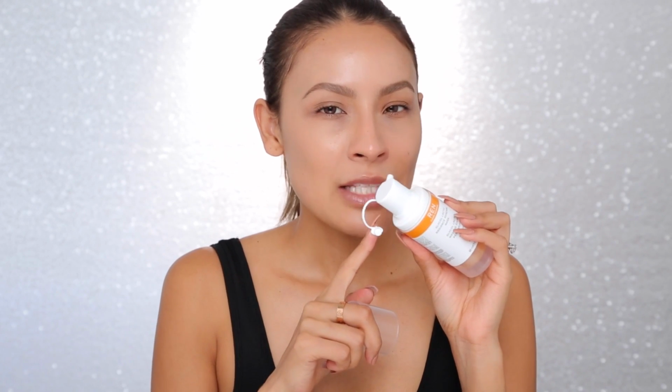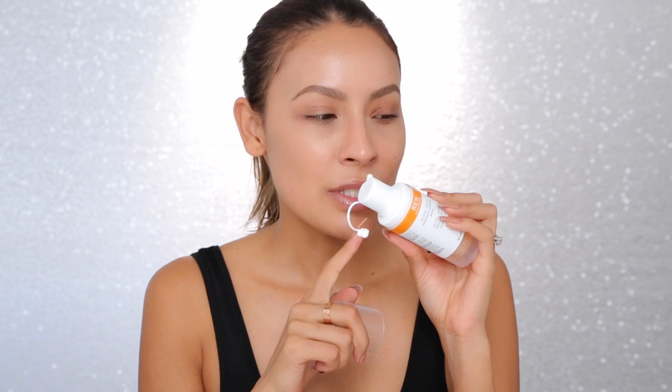Let me just talk about the smell. This smells like a Mexican candy. I can't put my finger on which Mexican candy. It reminds me of something. And if anybody has ever used it and is a Mexican candy fan, please tell me which one it is. I like it. I enjoy the smell of it. It's a little bit like Mexican mango-y.